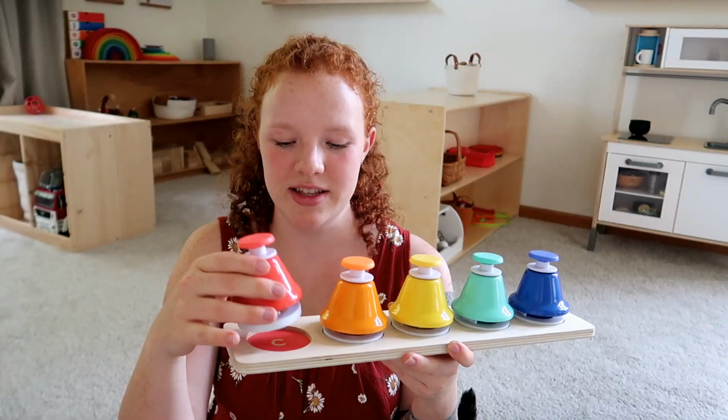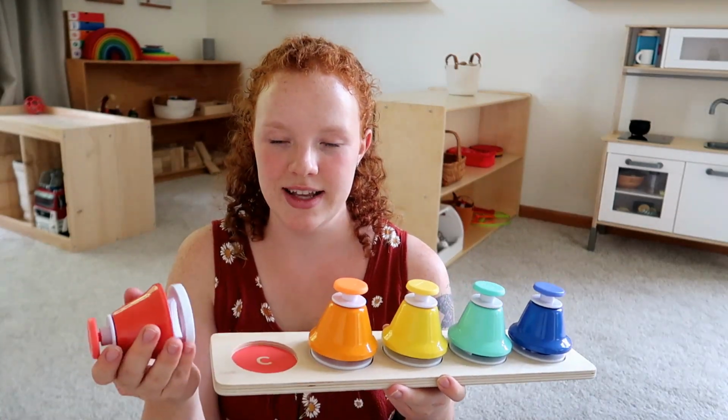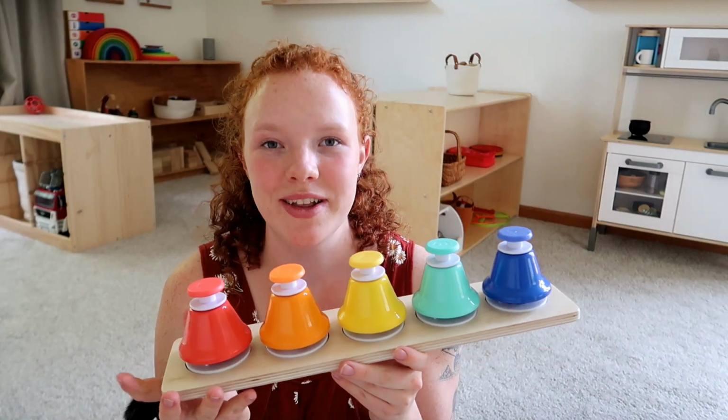My baby loves taking these on and off and just lining them up as well as playing with them individually. And I love that you can just take one off to carry it around if they want to just hear one sound at a time. But I don't know. I've just been loving these little music bells.